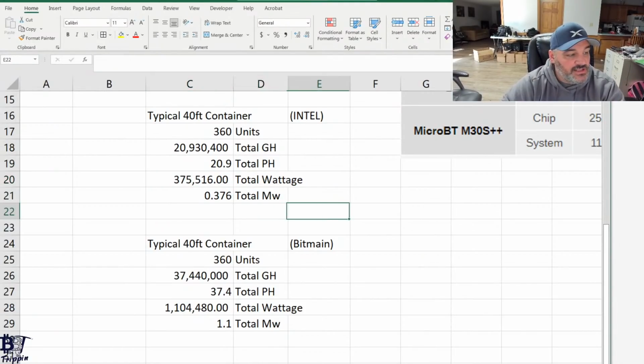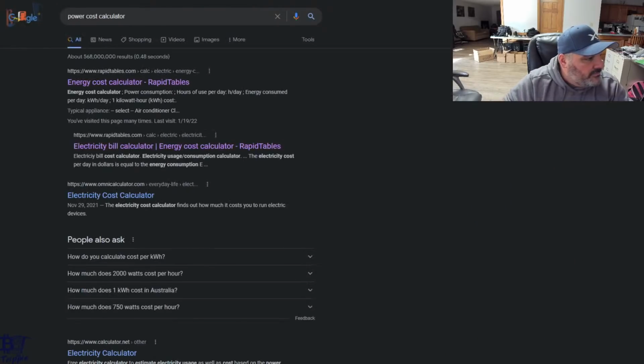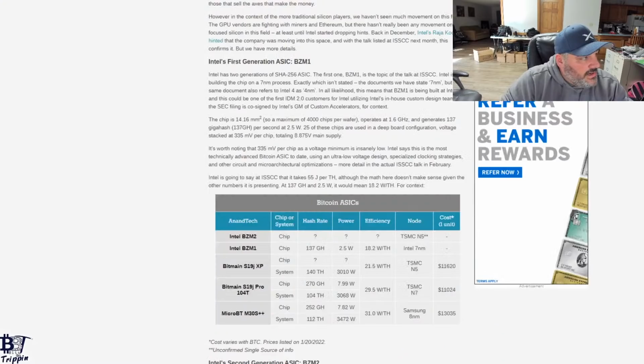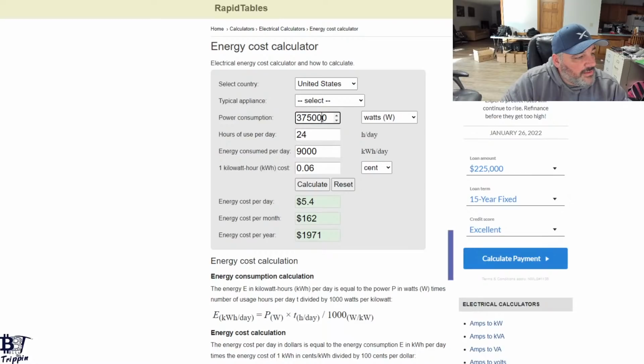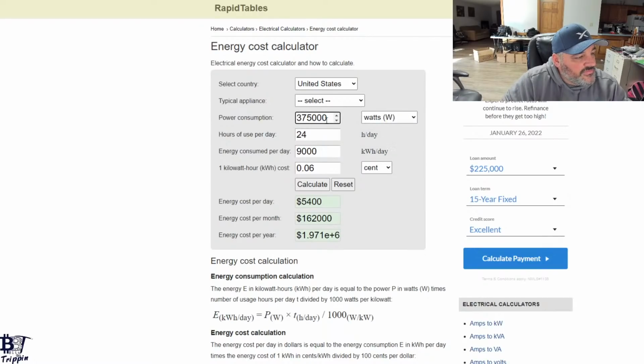Huge difference. Let's say your power cost was 0.06, okay? And we'll do a little power cost calculation. So let's do a power cost calculator, energy calculator. We're going to say 375,000 watts, 24 hours a day, at 0.06. Energy costs, we need a little more than that. 375,000, 24 hours a day, 0.06. Cost a lot more than that, my dudes. Did we break it? It's kilowatts. Not kilowatts, watts. 375,000 watts, right?